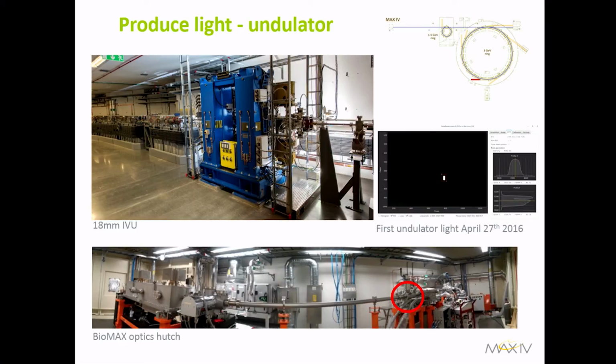Normally here, which is missing in this picture, is actually a monochromator. With it you can select the wavelength. Basically, in this room you tailor the beam that you would like to have for your experiment: the wavelength, the size of the beam, etc.